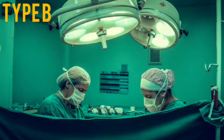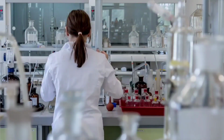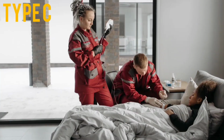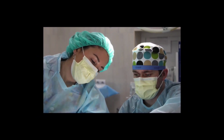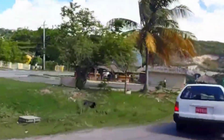Type B hospitals provide primary and secondary health care and restricted specialist services. If more advanced care is needed, they will refer their patients to a Type A hospital. An example of a Type B hospital in Western Jamaica is, I want you guys to guess, Savannah Lamar Public General Hospital. Type C hospitals mainly offer primary healthcare services and some basic secondary healthcare services. An example of a Type C hospital in Western Jamaica is, can you put that in the comments? Falmouth Public General Hospital. Now on to health centers.